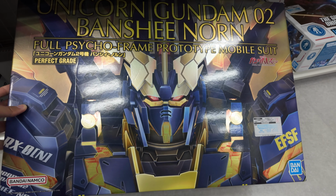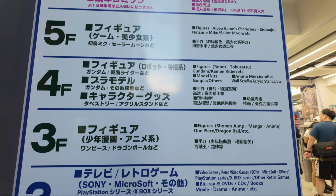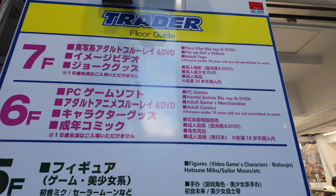Now we will visit one of the hobby shops in Akihabara. It is called Trader. We will head to the fourth floor, which contains Gundam Plamo. Hey, I know what you are thinking.